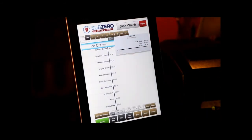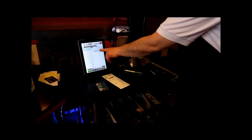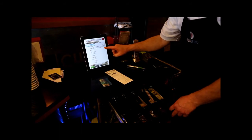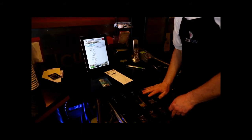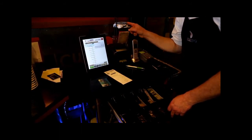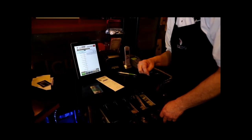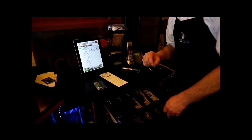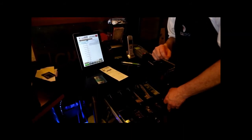Okay. And then at this point, after that's added, you would take $2 out of the till and put it in the tip jar. If you do not add the tip here, if you do not add it onto the POS system, you don't take anything out of the till and put it in the tip jar, because it is not processing with a credit card. One thing that's very important to remember. And I think that should be it for now.